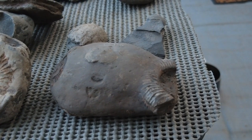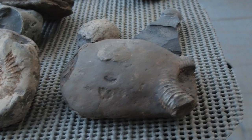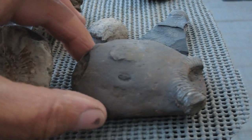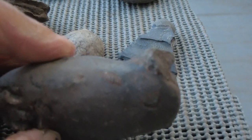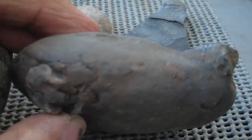Okay, as promised, here is the reveal. It's everything we got today from the beach that we brought up. Most of it, as usual, is ammonites. This one's obviously got a part here and a part of an ammonite there on the other side. But when you look how thick it is and you start looking quite close, just in this area, you can see there's evidence that there's actually ammonites inside that as well.